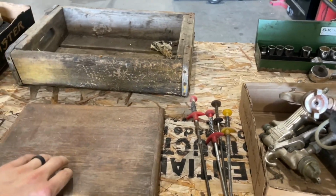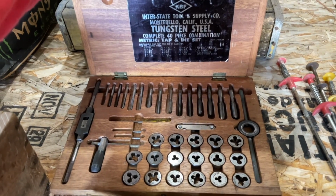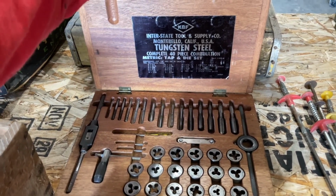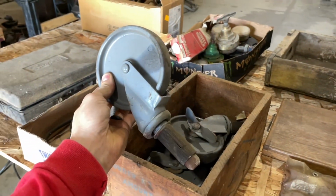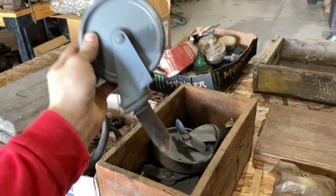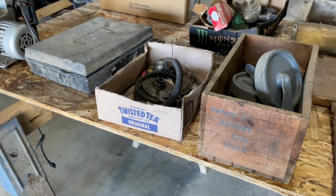I'll resell that. Tap and die set. I'd never heard of this brand. Everything was there. Figured it was worth a shot. I paid $35 for it. Always buy casters. Casters are expensive. And they came in this cool box. So I think that was $4 or $5, something like that.